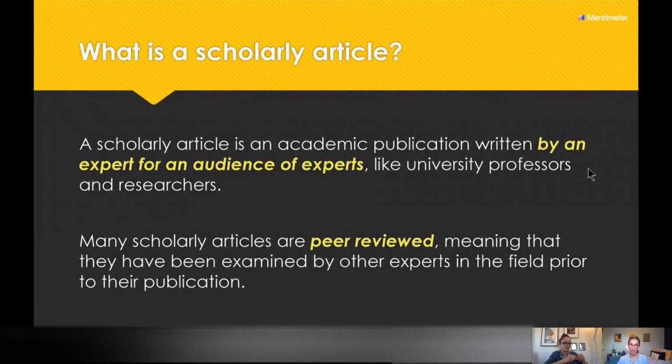So to start out, I'll discuss scholarly articles that you might be looking for, and this might be something you're required to do for your assignment. So here's a little bit about what a scholarly article is. A scholarly article is an academic publication written by an expert for an audience of experts. This might be a university professor or a researcher affiliated with a particular institution, and these are often published in journals, which I know Evelyn will be describing a little bit more about very soon.